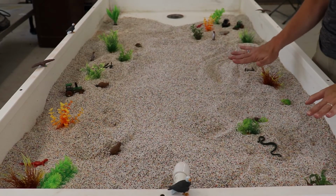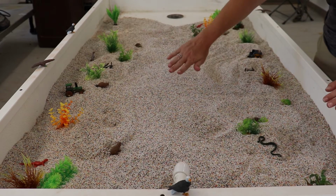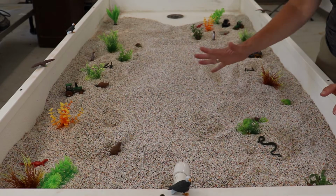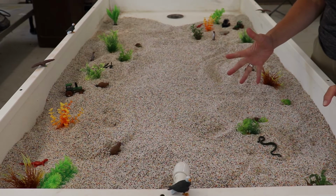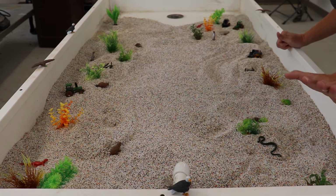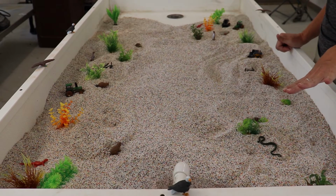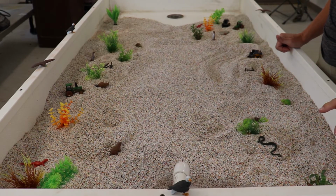We're looking at our river valley here, our Mississippi River Valley, and you can see how the terrain kind of goes up and down, but there's no real river channel. So we're going to go ahead and turn on the stream table here and watch what happens when the source of water is turned on and where the river flows. So let's take a moment to see how it flows.